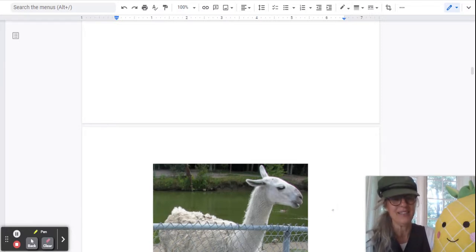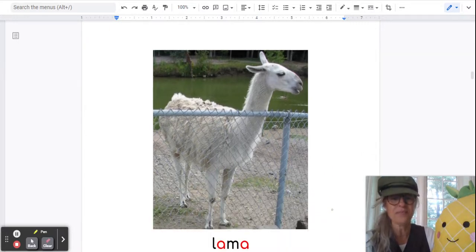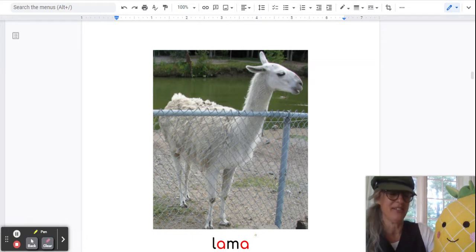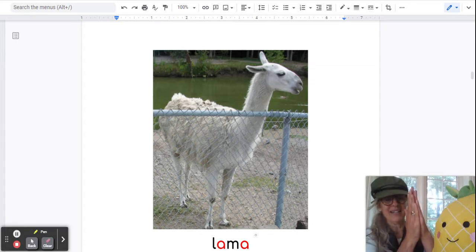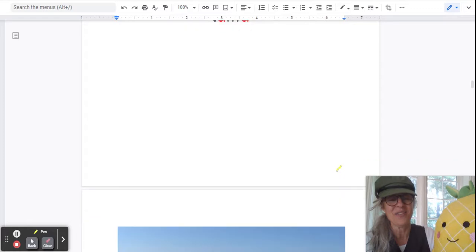Oh, c'est un animal. An animal. Un animal. Oh, wow. This animal is called un lama. Lama. Let's clap those syllables together. Lama. 2 syllabes. Bravo. Also, this word has 2 A sounds. Can you find the A sound? Un, bravo. Deux, yay. Lama. Bravo. Nice repeating.